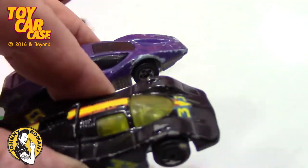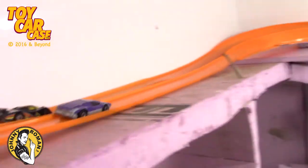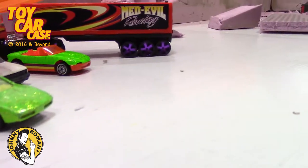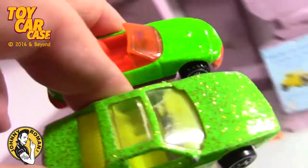Let's see if these two do anything. Okay. Oh, yeah! Just barely through the ending gate there. Let's do these two little sparkly light and a loafer boys.